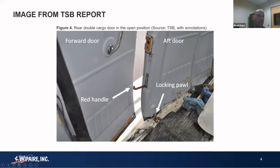So let's go through it in gruesome detail here. How do you open this door? This is the rear cargo door. There's a forward and an aft door. So the front door must be partially opened to get access to the rear handle for the rear door. The rear door handle must then be pulled down. That disengages a locking pawl on the top and the bottom of the door. And then the rear door must be pushed forward enough to get those locking pawls out of their receiver.